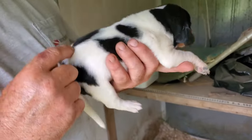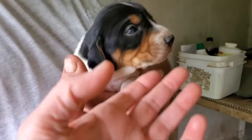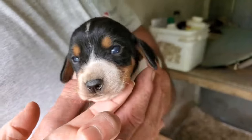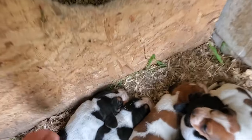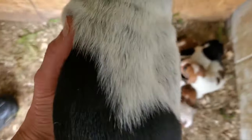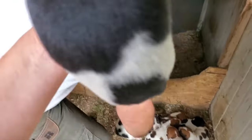Oh, cool. So it's got tan on the face. Beautiful. This has got tan eyebrows and tan on his face. So it's going to be a very, very pretty blue tick puppy. That's a little boy. And let's go on this end. This guy's got the same kind of saddle, but you can see the ticking. Yeah, for sure. The same kind of saddle, a little smaller on one side of the saddle there.